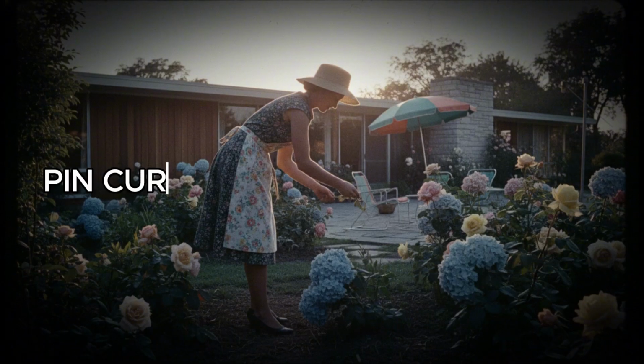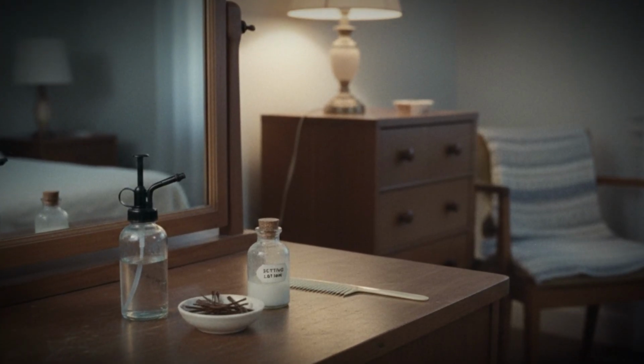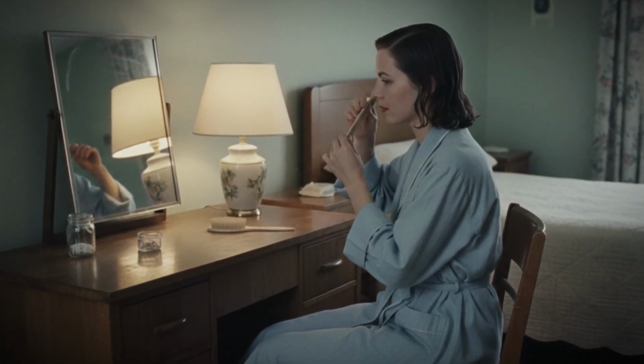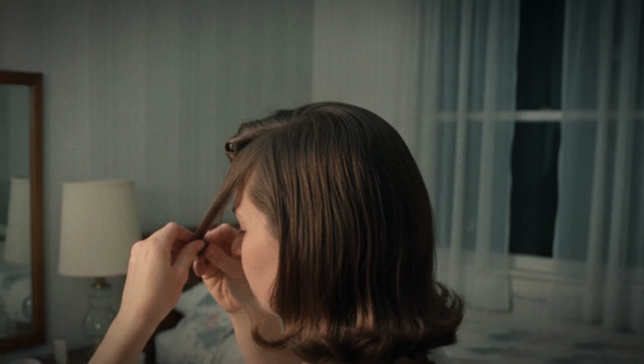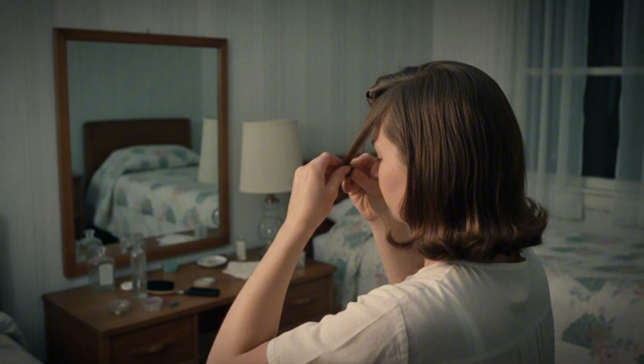Number 1. Pin curls set every single night. This was the queen of them all. Damp hair divided into neat sections, each piece wound around a finger, coiled flat against the scalp, and pinned into place with 2 crossed bobby pins. Row after row, a spray bottle nearby, a little setting lotion if needed, a scarf over the finished head, then bed.